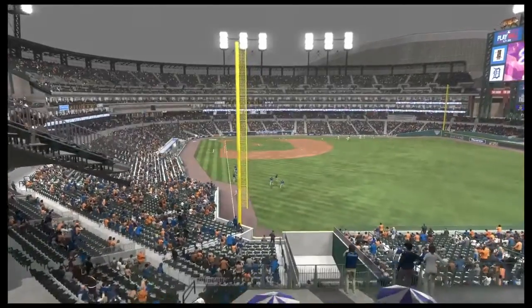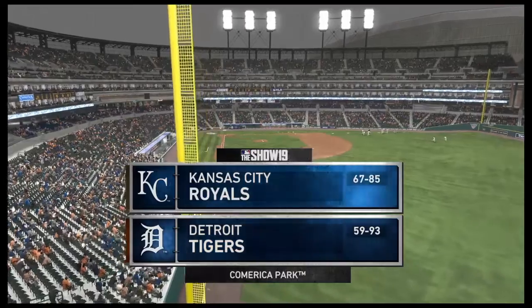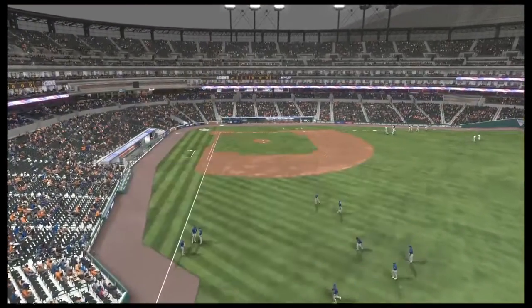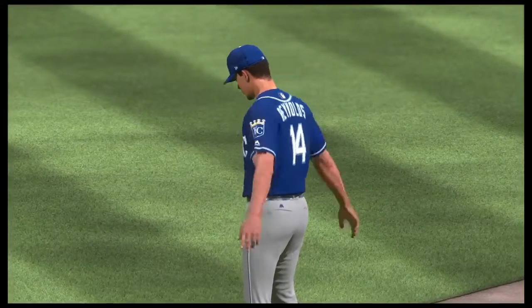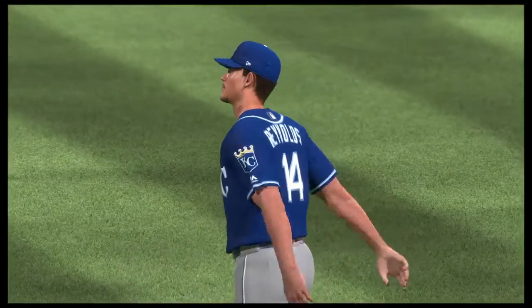Live and on the air from the home of the Tigers, Comerica Park here in Detroit, Michigan. Today, a showdown out of the American League Central between the Kansas City Royals and the Detroit Tigers. It's Tigers baseball, and it's coming up next.